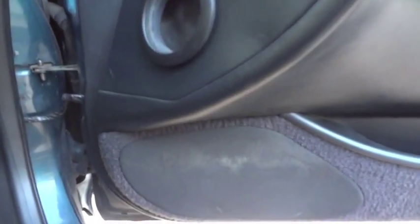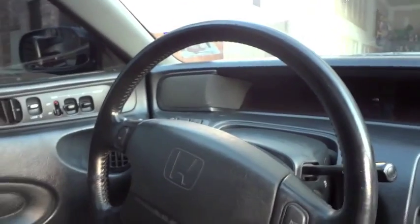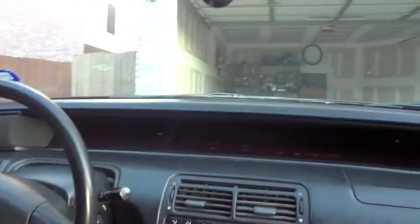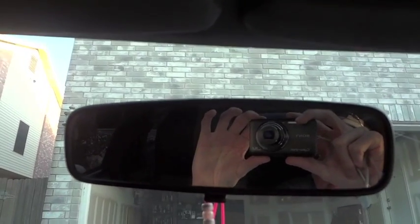I guess I do need to clean these, but not a big issue at all. And the driver's side tweeter is the microphone for the Bluetooth calling, in case anybody is wondering. The mirror works great. Don't mind the pink thing.